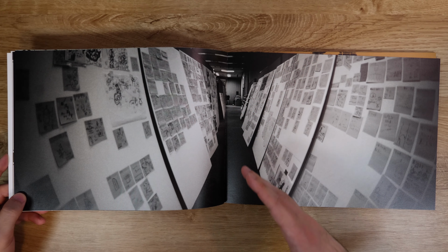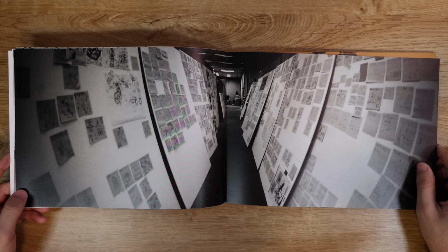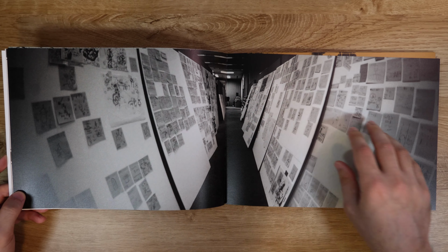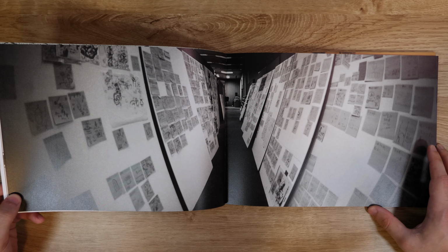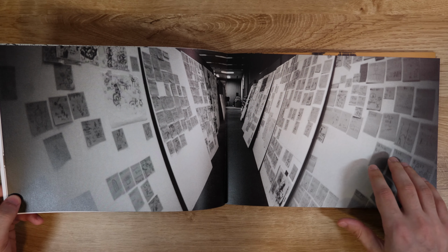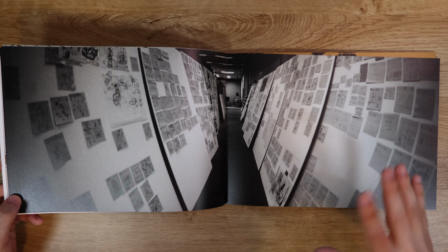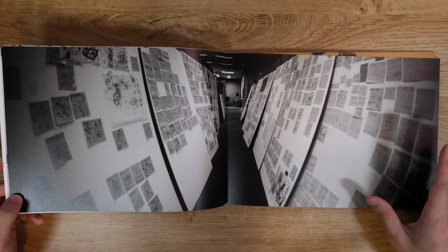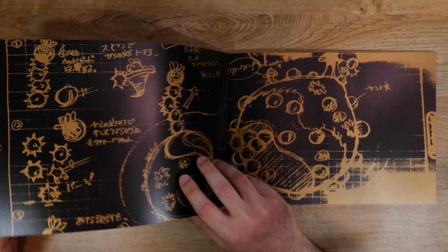This is obviously like a little hallway inside Nintendo's headquarters here, and on the sides you can see sticky notes. In this picture they're pretty blurry, you can't really make out much, but these are designed like sticky notes, like different sort of ideas and, you know, brainstorming that developers and the creators would have done. Super cool to see stuff like this.